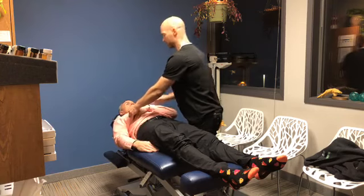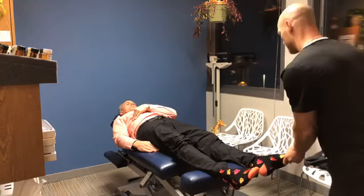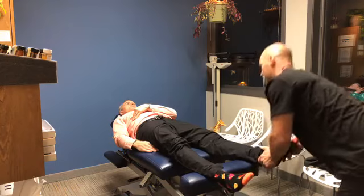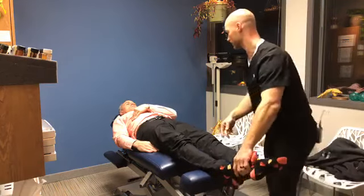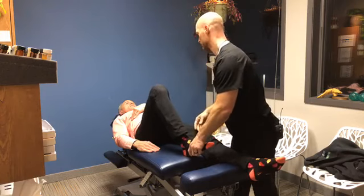So hold your fingers there. This is called a reflex test, okay? I want you to hold your foot out to the side. Don't pull it that way, just push out to the side. Push. Okay, yep. Now, what did you feel there? I'm just looking for your perception. I guess I didn't really notice anything.